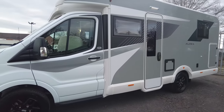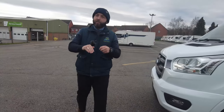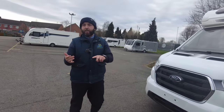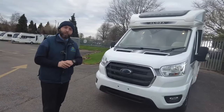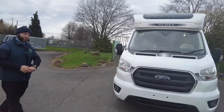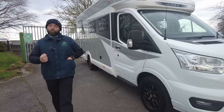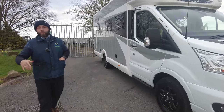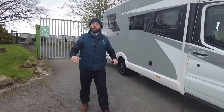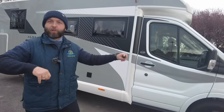And being the 694, it's 6.9 meters, so it's under that magic 7 meters. So for a lot of ferries, Eurotunnel, other stuff like that, normally that keeps your costs a little bit lower as well. Now, you can drive this on any driving license, so you don't need your C1, luckily. So it's a four travel, three berth van. We've got the island bed at the back, so that's the 694i, so for the island. And then we've also got, like the popular Adamos, we've got your two pop-up seats in the front. But we'll have a look at that in a minute.